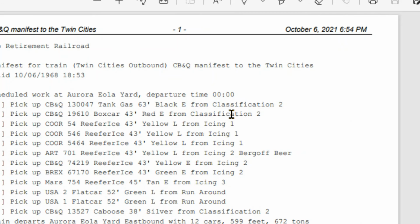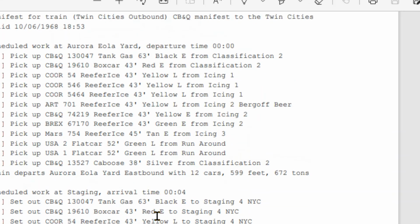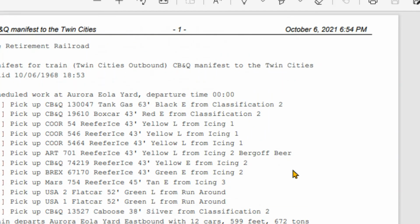So now we have our manifest switch list for the CB&Q manifest to the Twin Cities. And here's all the pickups we make at Aurora Eola. And here's what we leave at staging. All the same cars. Okay. Pretty simple and straightforward.